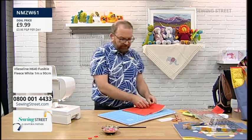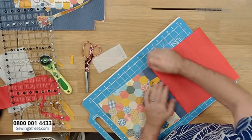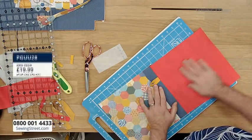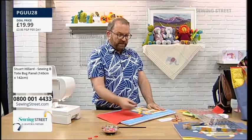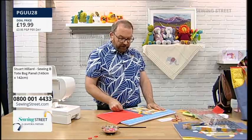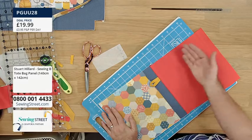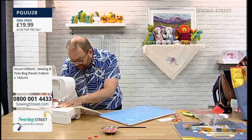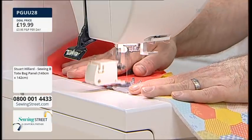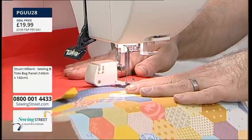Okay, that's all done. So I'm going to flip that back, and then what I'm going to do is understitch. Understitching, if you're a dressmaker, you'll know what that is. If you're not a dressmaker, it's sewing very, very close to the seam line, but just on the lining and the seam allowance side. It will just control the lining and hold it in place. It happens in dressmaking on facings, things like that, when you don't want a facing to bounce back.